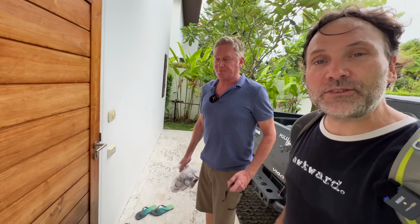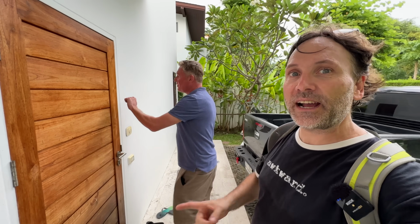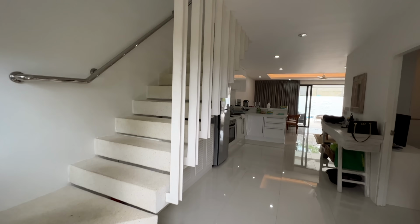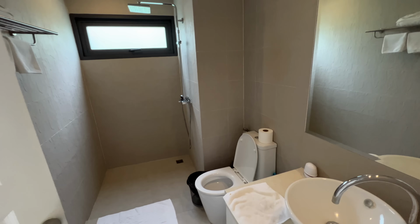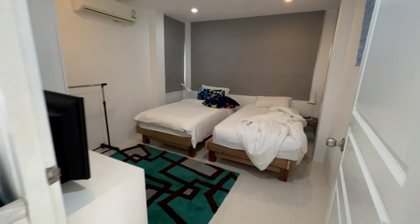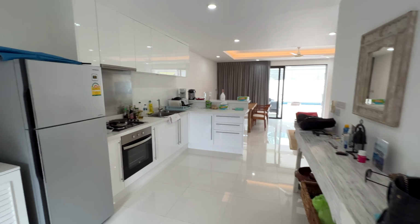While Andrew goes and bribes the current guests with the beers, I'm going to sneak around and just give you a little tour of this place. Hello, it's Andrew. Villa shopping option number 1 is what we're going to call turnkey, and this would be an existing villa that's just up for resale. This one is in a development called Samui Sanctuary, and it was built about 10 years ago.